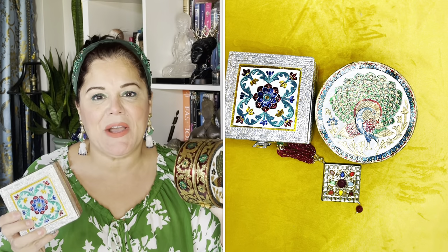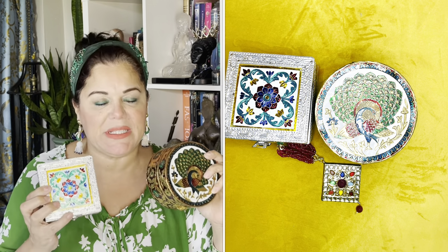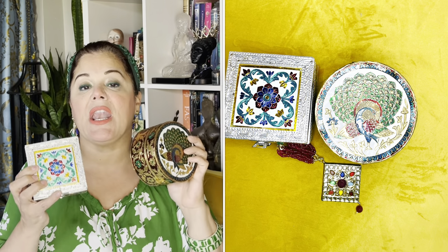So I'm so excited. So here are two more containers that I found at the thrift store. And let me tell you, aren't these incredibly detailed and just fabulously gorgeous? I am in love with these containers. You have one that's predominantly on the gold side, and then you have one that's predominantly on the silver side. This has an amazing peacock motif, and this one has a gorgeous mogul tile motif, and both of them are just incredible.